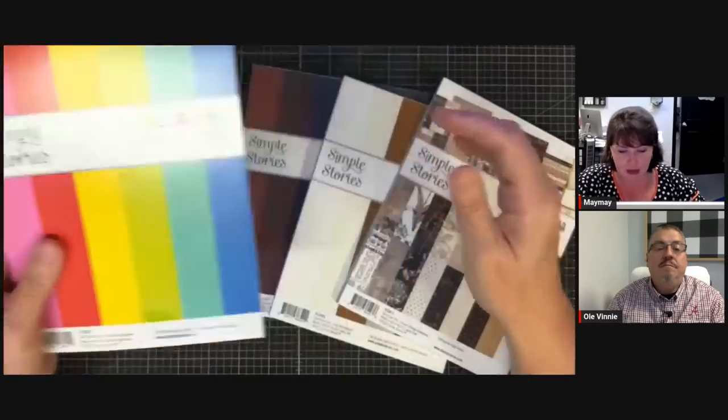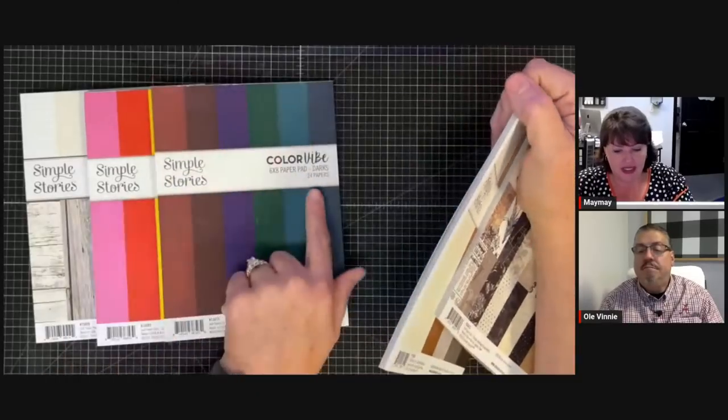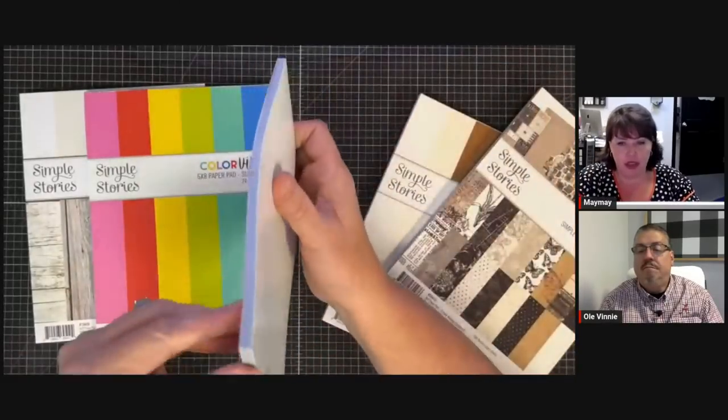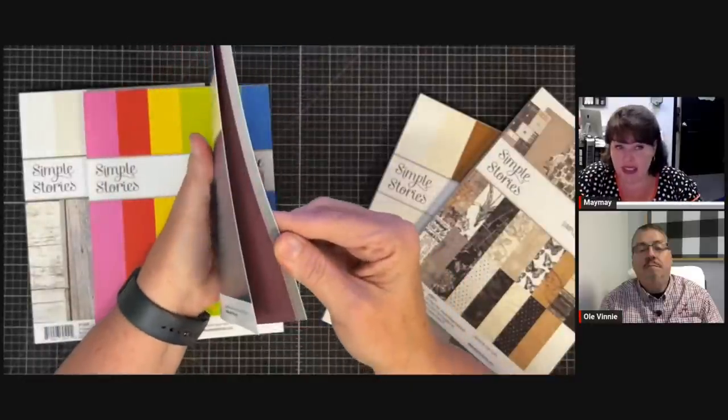This paper pad is 6x8. So yeah, they're 6x8. This is summer. This is darks. And they are beautiful. Look at this. Oh, I want to open this, but I don't want to because, oh, look at that.